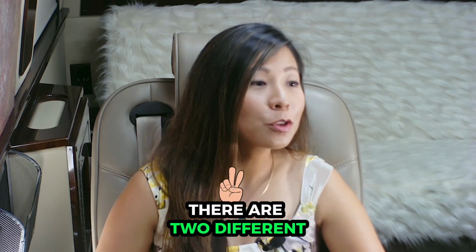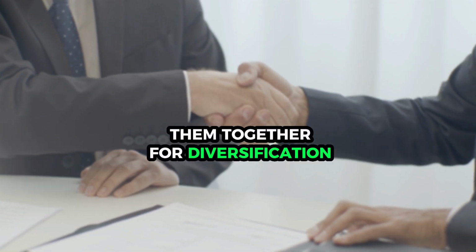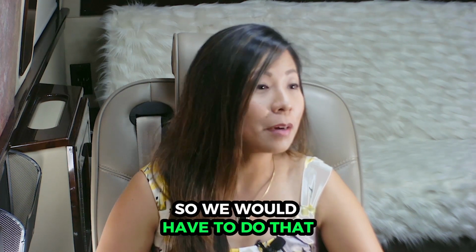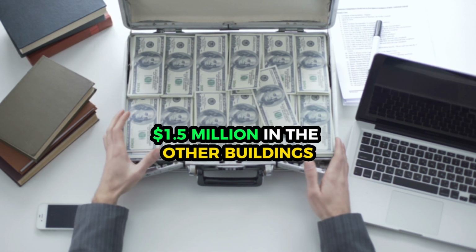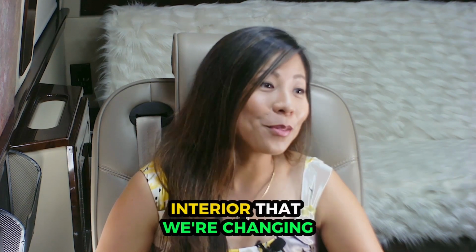Yeah, so there are two different properties in this deal, although we packaged them together for diversification. Exterior is really good, but one would need repainting, so we would have to do that. The overall CapEx plan is $3 million. So $1.5 million in one building, $1.5 million in the other, well, I say buildings, really properties. And then it's really the interior that we're changing.